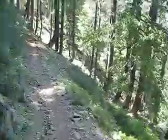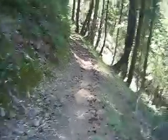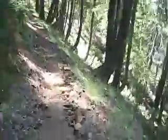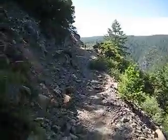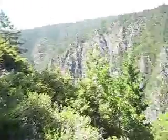Just unbelievable. First half of this course seemed to be an awful lot of fire roads and jeep roads, but now we seem to be getting back on single track, and this is where I'm happiest. Still have to get my camera out one more time for this shot.